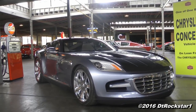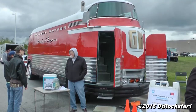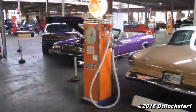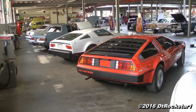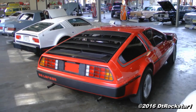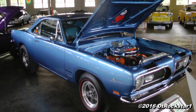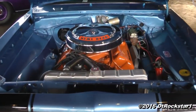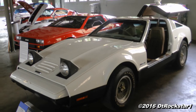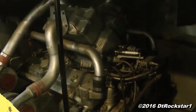We're about to hear a one-of-a-kind concept car come to life at the National Auto and Truck Museum in Auburn, Indiana. Here you'll see some of the most unique vehicles, such as a very rare painted DeLorean, one of less than 30 DeLoreans that were painted before putting on the showroom floor. A one-of-a-kind Barracuda with a 444 Hemi engine that was never produced. A Bricklin. A 2,000 horsepower truck that set a land speed record.